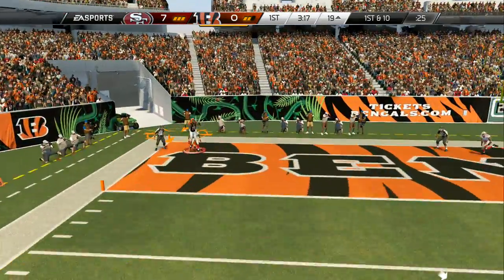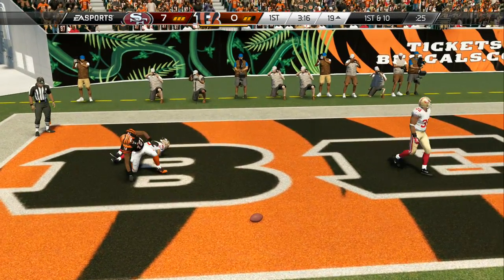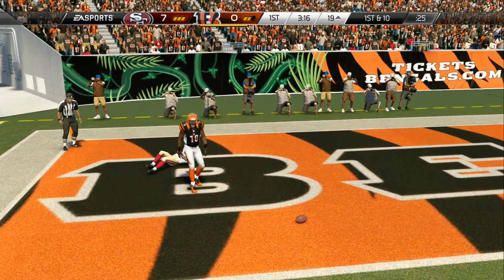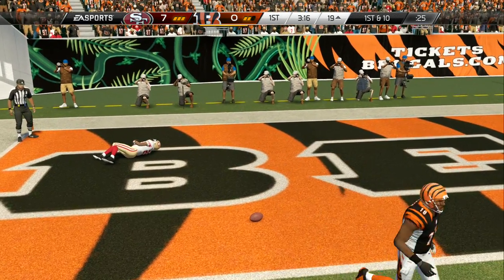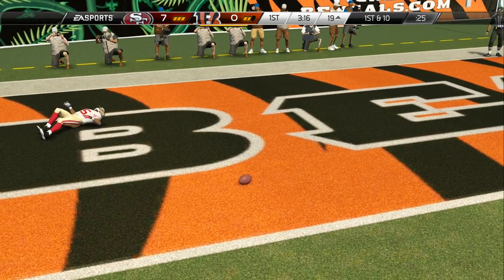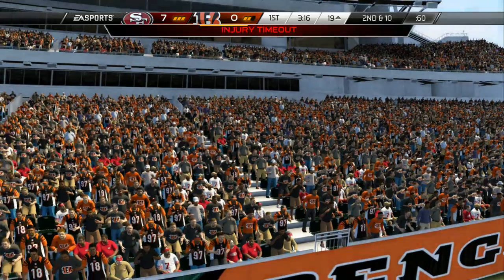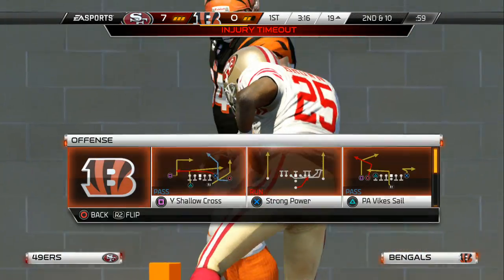Working that left side. Pass is made, but the hit knocks the ball out. Incomplete. Oh, we've got an injured player on the field. I think you can just tell by the body language and the way he's acting, that is an upper body injury. Hope it's not severe. We'll let you know as soon as we find out.